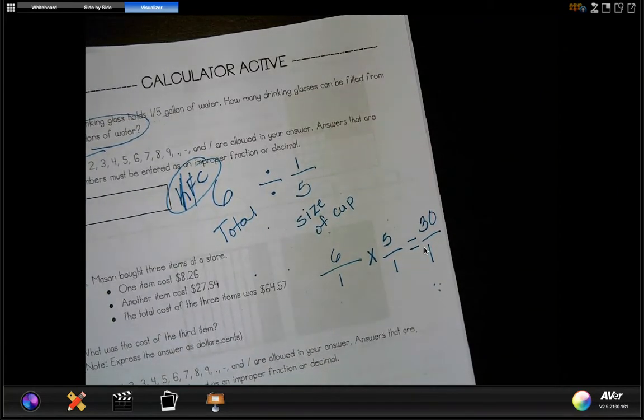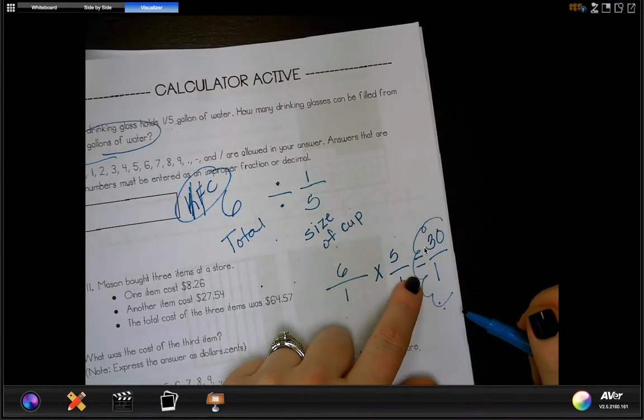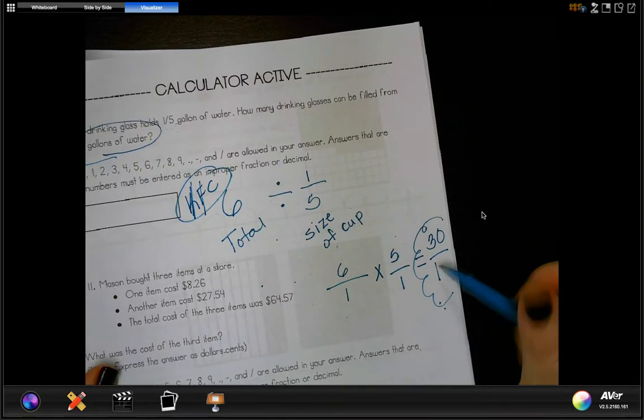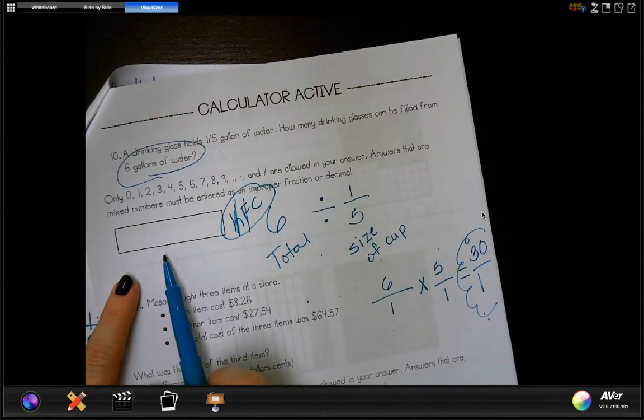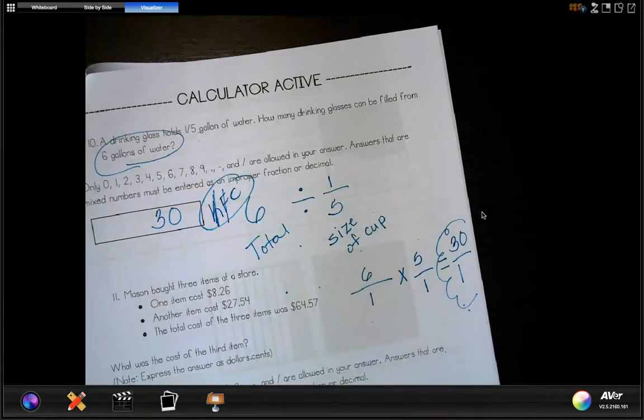So now this is where we have the conversation. How do we type in our answer? Because we know that we can type in an improper fraction. Well, guys, we know that 30 over 1 is the same thing as what? What whole number is that equivalent to? It's equivalent to 30. So if I was you guys, I would not type in 30/1. Because you know 30 over 1 is equivalent to 30, I would type in 30. 30 is just an easy whole number to type in. You don't have to worry about making sure you did your improper fraction correctly. Let's just type our answer in as 30, okay?